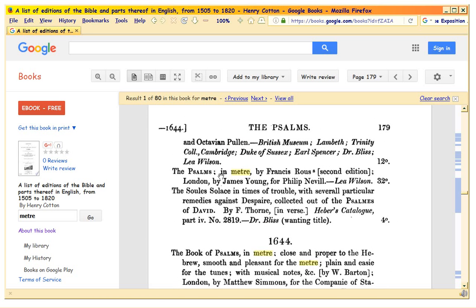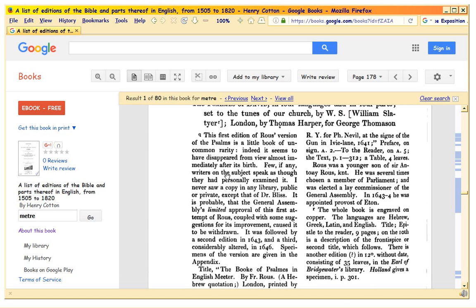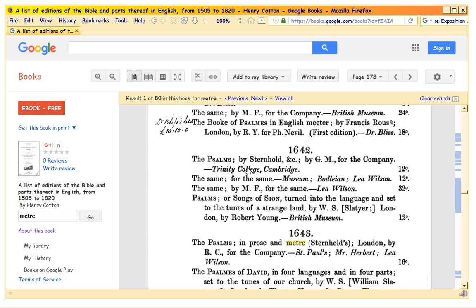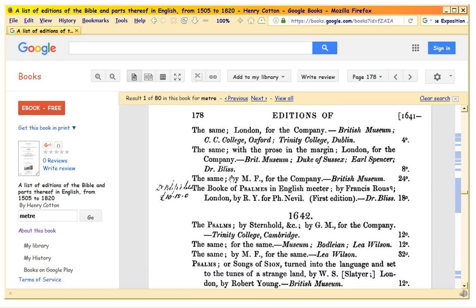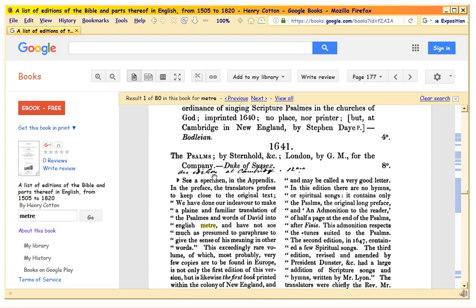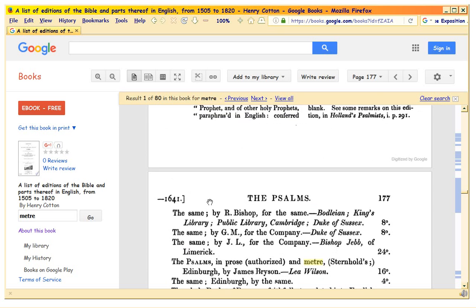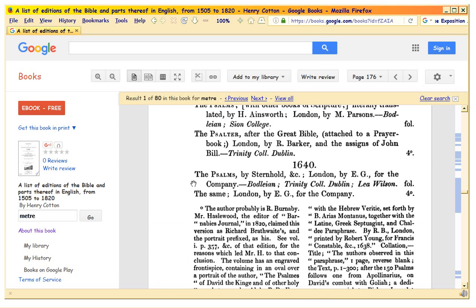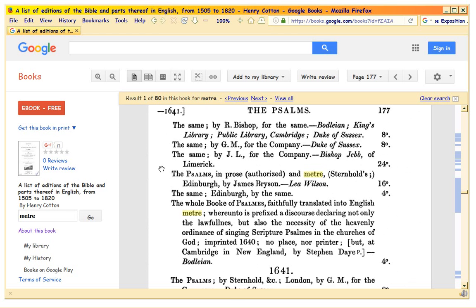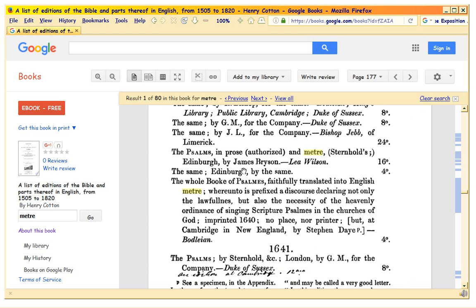1643. Now that matters, because in Matthew 24, it's predicted. Put 1640, 1642. So let's see if this is 1642, 1643. Okay, so maybe it was physically published in 1643, but they were working on it in 1642. See, here's 1642. And I haven't searched in all the spellings of meter yet either. Okay. Here's 1641. And here's the one I showed you at the beginning. 1640. There we go. This one.